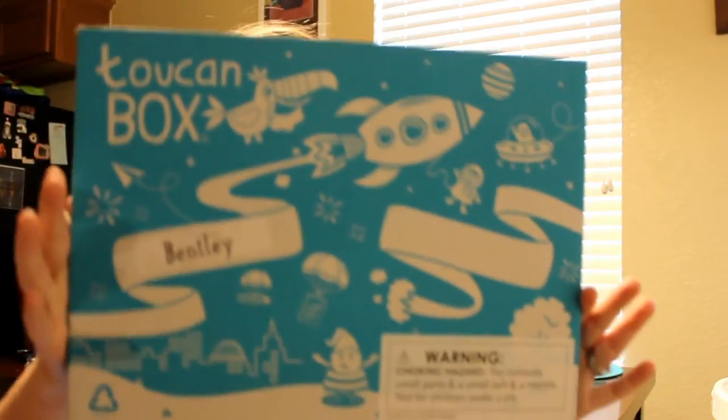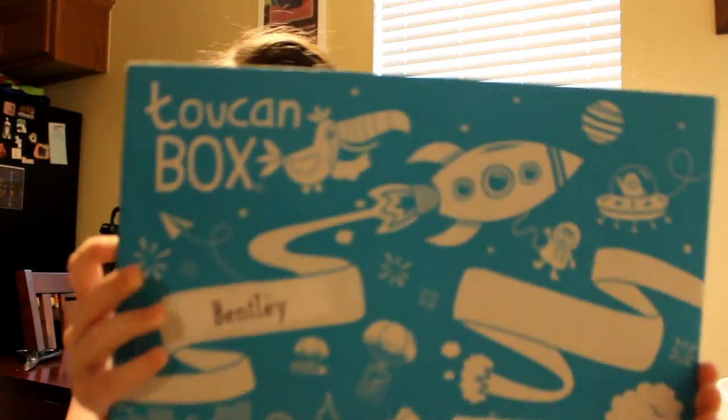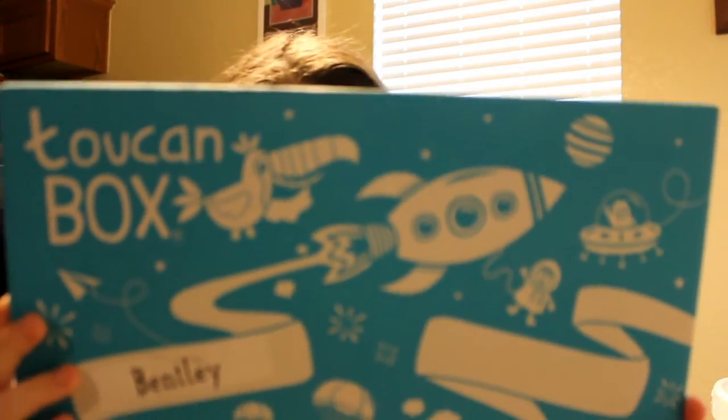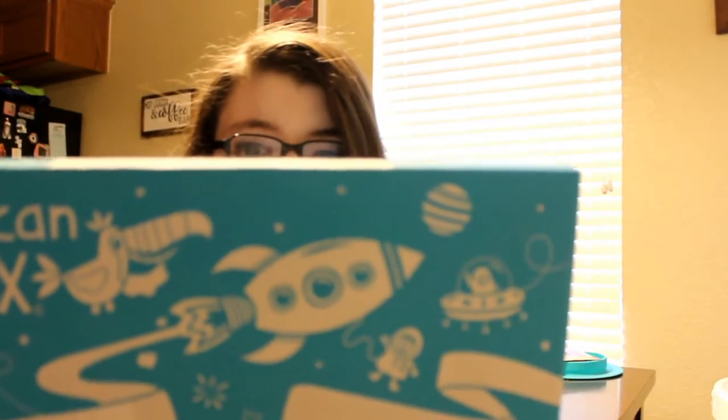This is a subscription box for little kids, toddlers, for ages 3 to 8 years old. I have the box right here. It came a couple weeks ago. It has the name on it right there, and it's blue and super cool. They make it in different colors for different gendered kids.